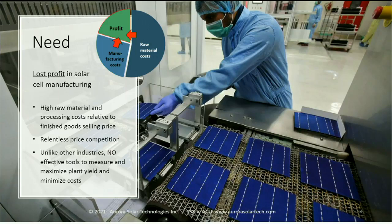Another way they do it is by economies of scale in their supply chain. So those raw material costs and the manufacturing costs, they can affect those to some degree. However, upstream raw material providers tend to have more pricing power than these companies do at this point in the value chain. So there's a limited amount of work they can do on that front. And then finally, it's effectiveness in the manufacturing, and that's where we play.